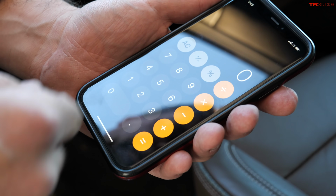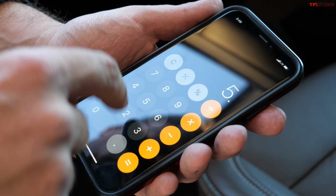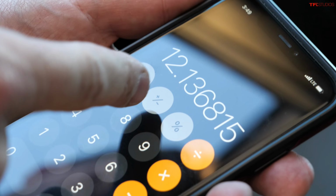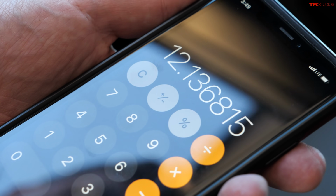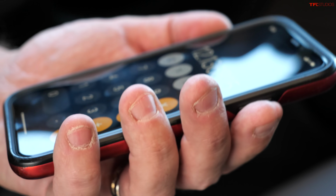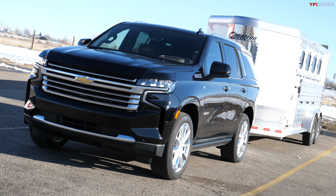Let's do the magic calculation. 66 mile route divided by 5.438 equals 12.1. Yeah, if you round up, yes, 12.1. That's better than the trip computer, and that's one of the best, I think, towing results we've ever had here on the loop. Maybe not the best, but it's near the top.